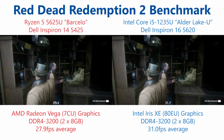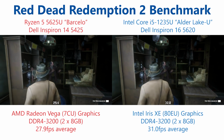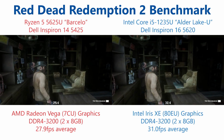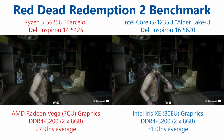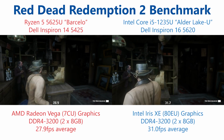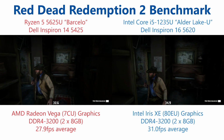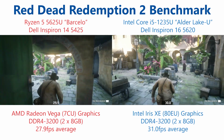Finally, in our games tests, we have Red Dead Redemption 2, and this is a bit of an outlier in these tests in that it is the only one using the Vulkan API as opposed to Direct3D, and also it is the only one which shows a performance advantage on the Core i5-1235U over the Ryzen 5 5625U Barcelo chip.